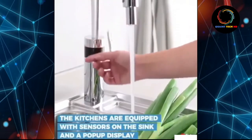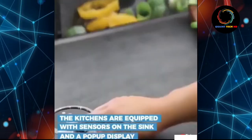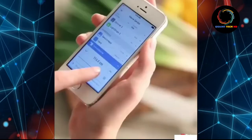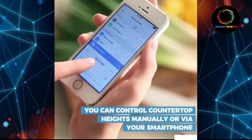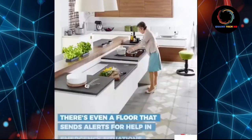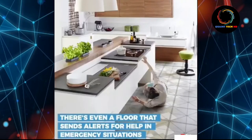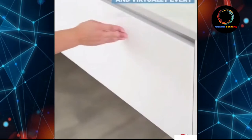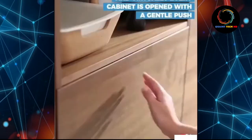The kitchens are equipped with sensors on the sink and a pop-up display. You can control countertop heights manually or via your smartphone. There's even a floor that sends alerts for help in emergency situations. And virtually every cabinet is opened with a gentle push.